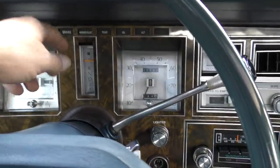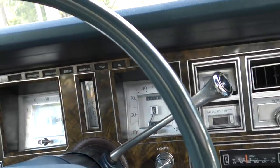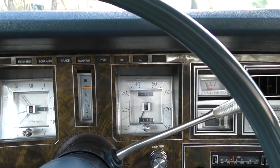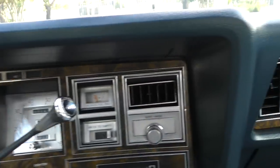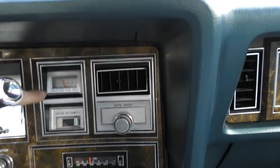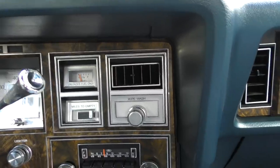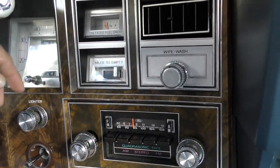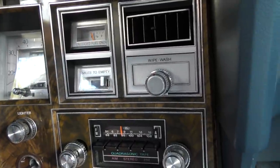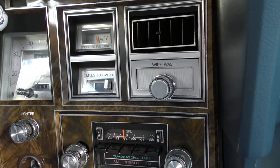You've got your PRND indicator in the center in a vertical way. And you've got an 80 mile an hour speedometer there to the right. You've also got your unleaded fuel only, or yeah, of course, by then it was starting to be all that stuff. Your fuel gauge, and this is a shame. This is a very expensive option at the time, and the first use of a digital display for a mechanical function in a car, as far as I know.